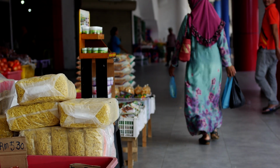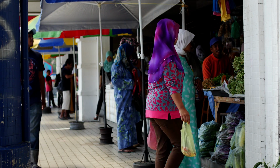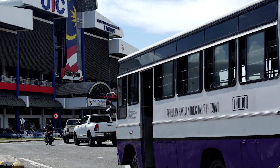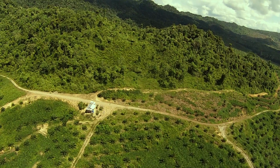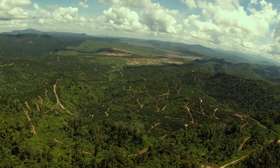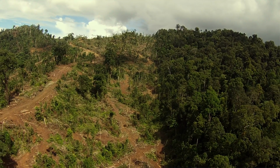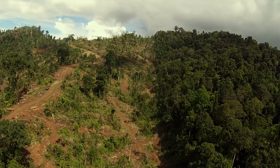Malaysia and Indonesia produce 80% of global palm oil. It's brilliant for local economies, it's great for poverty alleviation, a whole range of economic situations, but the trouble is that palm oil grows best in areas where rainforest grows. And so with the rapid expansion of the industry, there's been a lot of destruction of rainforests and the associated biodiversity that goes with it.